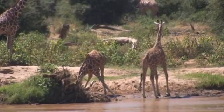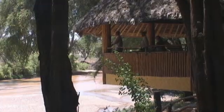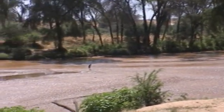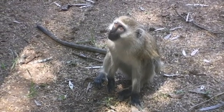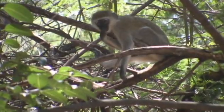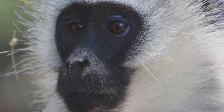Seeing these two guys get a drink made us thirsty, so we stopped by the beautiful Samburu Lodge. But even at the lodge, you never know what lurks around. And right by our Jeep were some crazy vervet monkeys. Get a job, monkey. Monkey, get a job. Like the sign says, you never want to feed wildlife. Well, I guess some animals you have to feed.